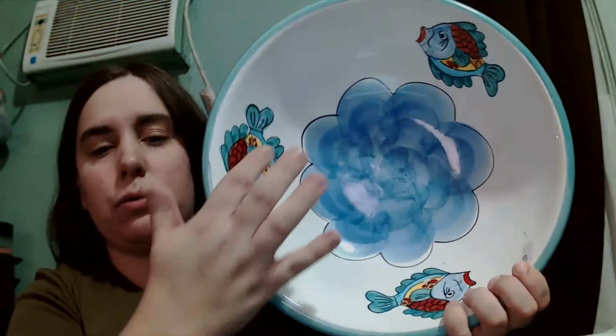As you can see, there are three fish right there. It's about 11 inches, and I looked through replacements.com and I could only find one serving bowl like this, but that was about 13 inches. I'm not sure what to price it at because they can go anywhere from like $45 to $120, or almost, I saw one for almost $200.